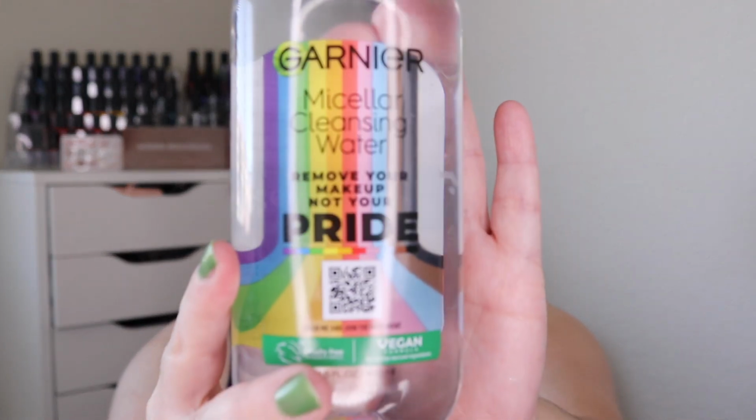This is the Pride edition. You can see hopefully the rainbow in the back right there. I am a sucker for Pride edition things. I love them. I will always try to pick them up and support whenever I can. So I got those two things.